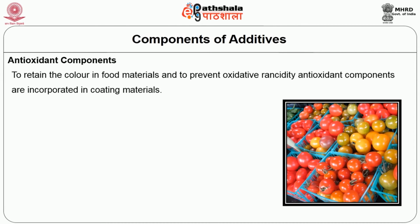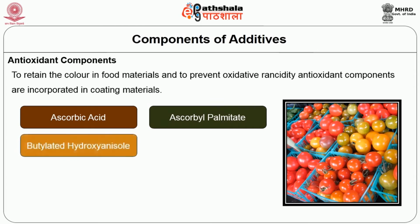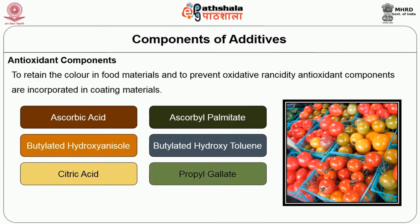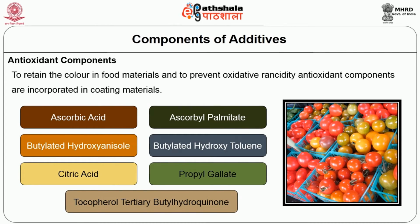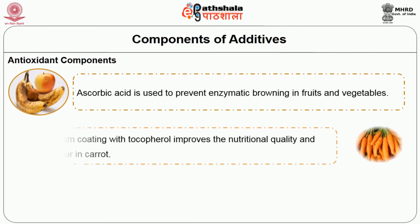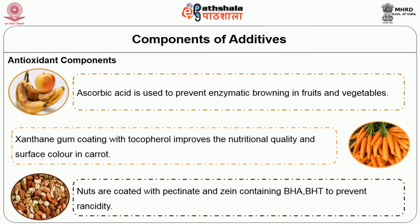To retain the color in food materials and to prevent oxidative rancidity, antioxidant components are incorporated in coating materials. Ascorbic acid, ascorbyl palmitate, butylated hydroxyanisole, butylated hydroxytoluene, citric acid, propyl gallate, tocopherol, these are some of the active components used as antioxidant materials. Ascorbic acid is used to prevent enzymatic browning in fruits and vegetables. Xanthan gum coating with tocopherol improves the nutritional quality and surface color in carrot. Nuts are coated with pectinate and zinc containing BHA and BHT to prevent rancidity.